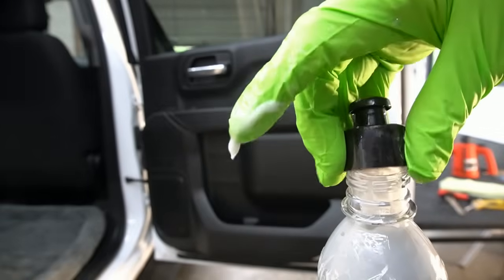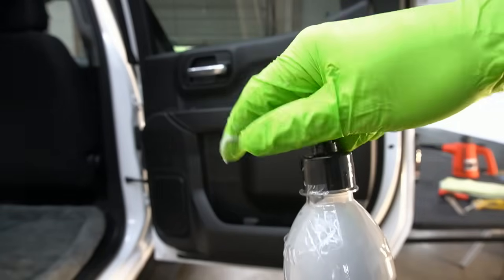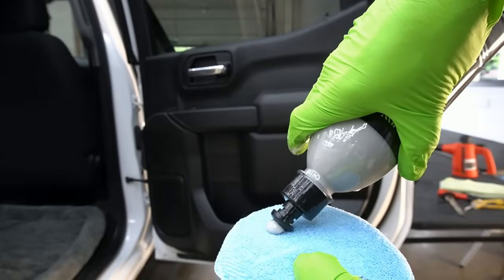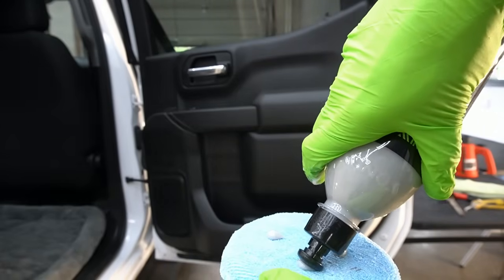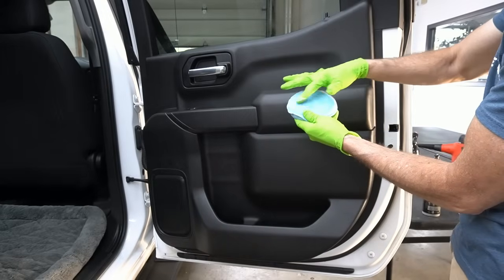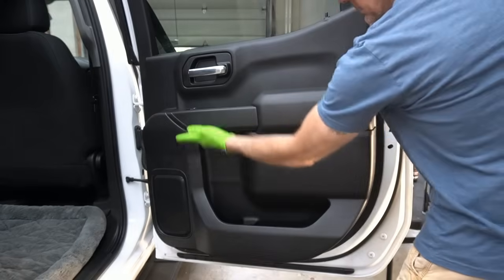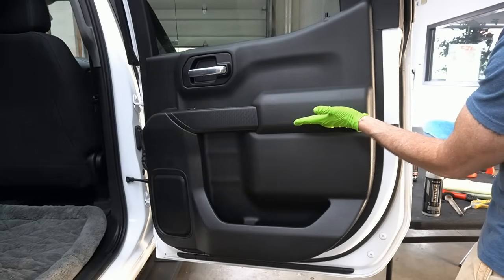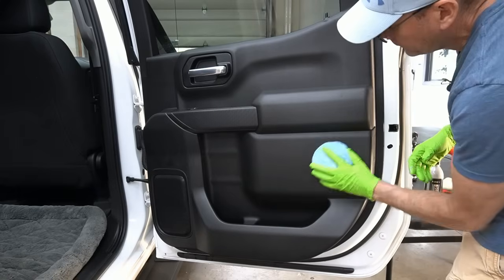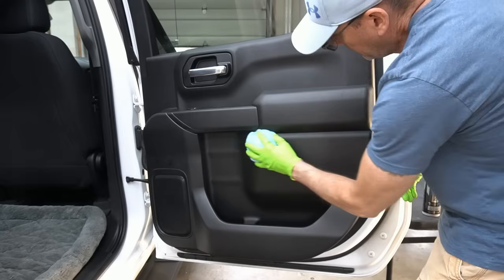And what you do is just grab a microfiber applicator, put a couple dots on there, prime the pad a little bit, and let's see, let's go from here down with the Intense, and then for even better protection, from here up with the Synergy. And all you do is gently massage it into that textured plastic.